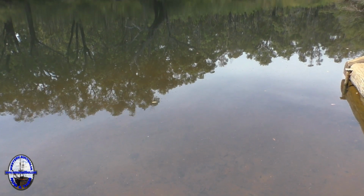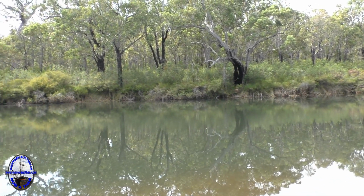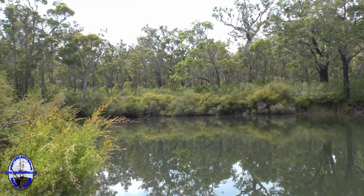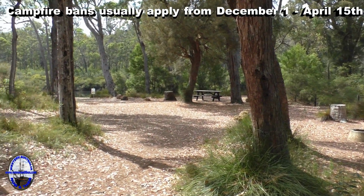Okay, we're at Canebrake Pool. This is the day use area. A few barbecues for wood fires. Unfortunately this time of year there's a fire ban, so you can't use them. You have to use your own gas stoves. Nobody down here at the moment but us.